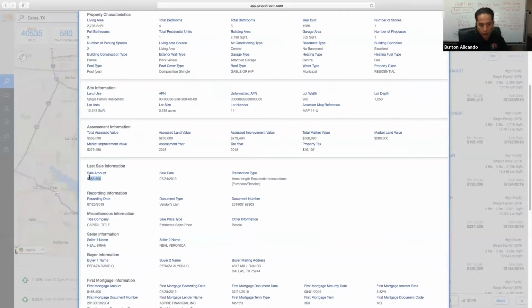And here, last sell, because we don't get the information from the county directly because they won't give it to us, we're getting it from a title company. See miscellaneous information? The title company is giving it to us. And because we're getting it from the title company and not from the actual county, it's actually an estimated sell price. So this is not the real sell price. So that's where you got to be careful.